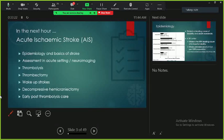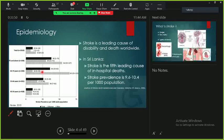Over the next hour, we are going to go through epidemiology and a few basics of strokes because of our junior doctors and the medical students, and how you assess a patient who comes with a stroke in the acute setting, and also neuroimaging methods, then thrombolysis, thrombectomy, a couple of words about wake-up strokes, and then decompressive hemicraniectomy and early post-thrombolysis care. So this is about the management of acute ischemic stroke.